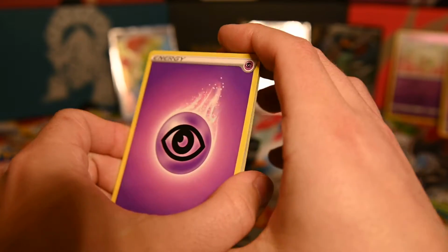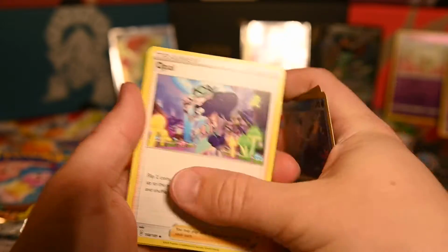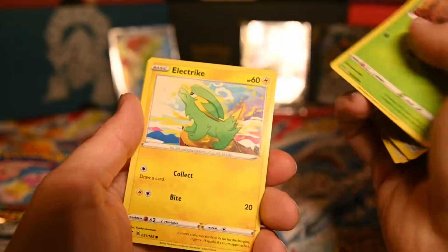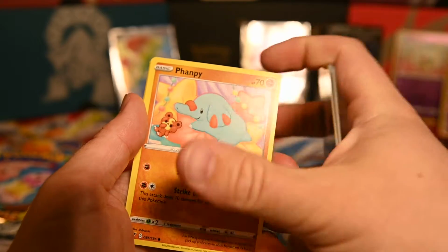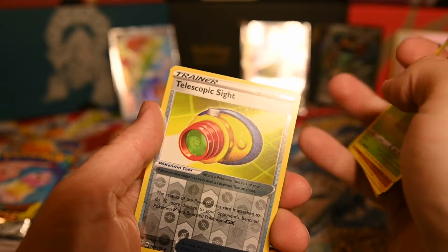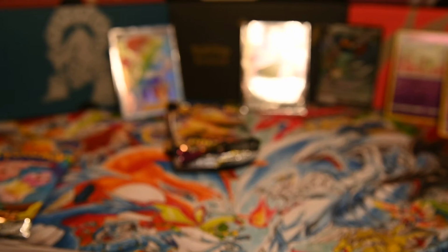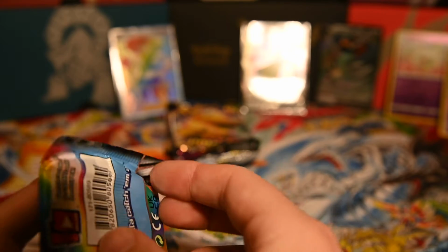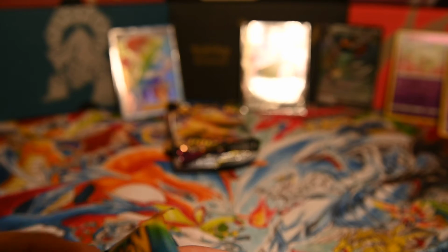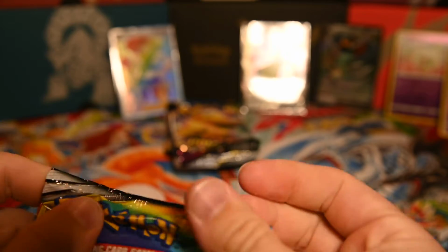All right then. Pokemon's worth it. Psychic Energy, Duat, Opal, Metang, Seedot, Electrike, Clefairy. Yeah. Fanfy, I don't know why my brain just stopped looking. Yanma, Telescope Sight, and Lycanroc. Okay. Well, had to come down after that. Can Cosmic Eclipse bring us back up? Okay, well, I'm glad I'm not trying to save the packs.